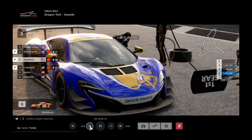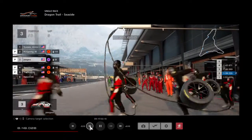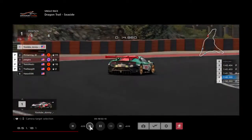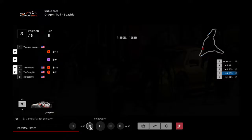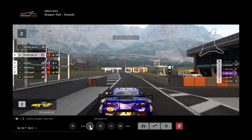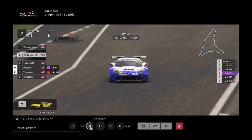Rashad Metz, Javen Tucker and Trevor Levine all on pit road. Peganex is going to pit road too. He's on super soft tires. You can definitely tell that those tires of Donnie Wu are a little bit worn.